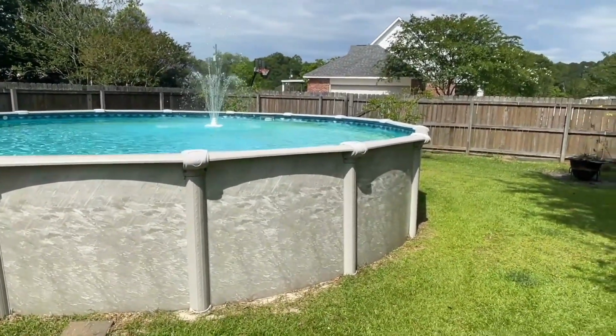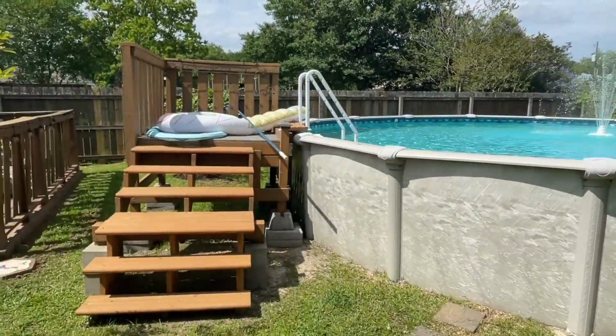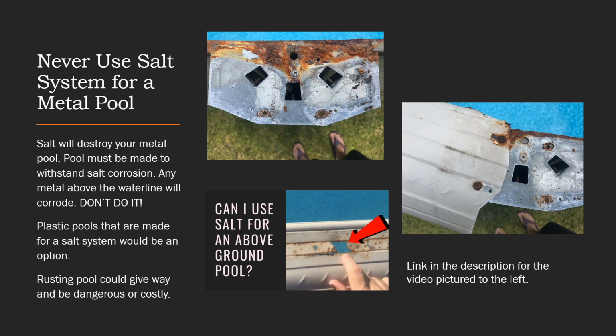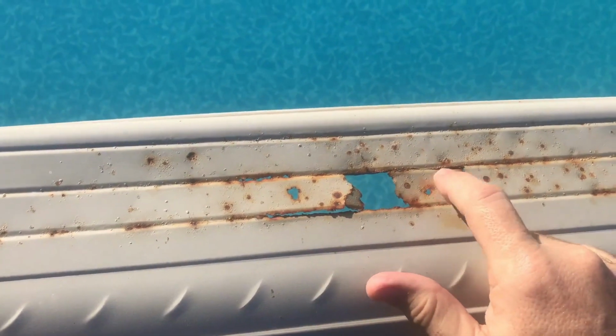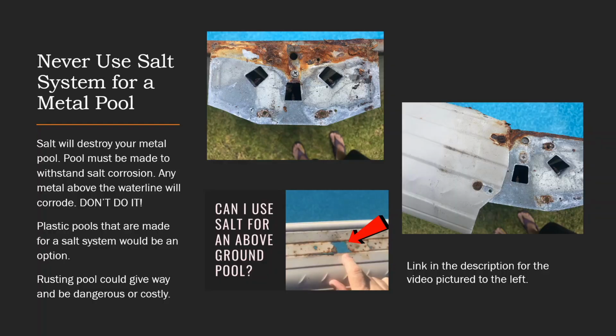So after I got my new pool set up, the second pool that I've owned, after I got it set up and I was using the salt water for it, for the first season or so, everything went great, and it was low maintenance. Throw the bag of salt in, and the cells convert the salt to chlorine, and so everything was going great. However, after about the second to third season, I started noticing little bits of rust that were forming on the railings on my pool above the water level. And eventually it became a huge problem. You can see some pictures here of the railing.